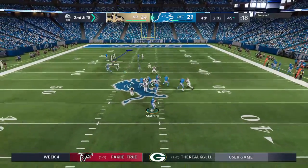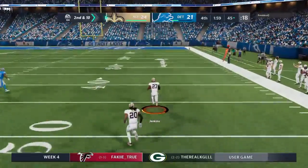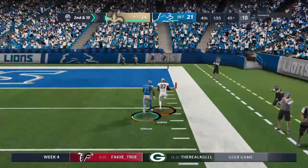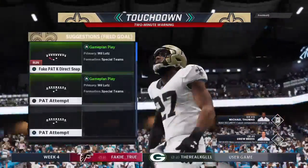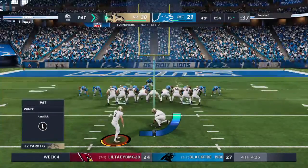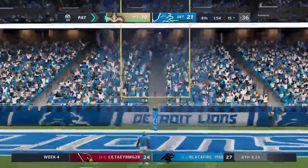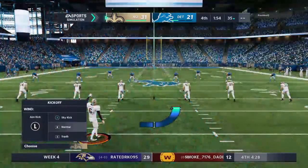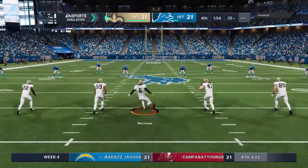Throwing again, Stafford, and that's going to be intercepted. Malcolm Jenkins, the Pro Bowler, and now off to the races down the right side, and he'll score. Touchdown, New Orleans. Lutz will look to add the extra point, and his guys will take a 10-point lead. Makes the score Saints 31, Lions 21. So they'll get another shot on offense following that pick six.